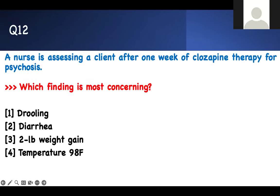This is a key. You see 3 questions of Clozapine. Why? Because it's a key thing. There's a different way they can ask you, so I try to tackle every area. And next is assessing the client 1 week of therapy on Clozapine for psychosis. Which finding is most concerning? What is one thing about Clozapine you should worry about?